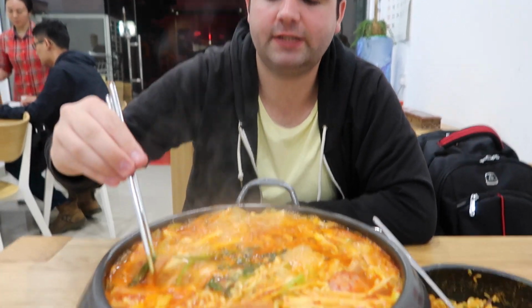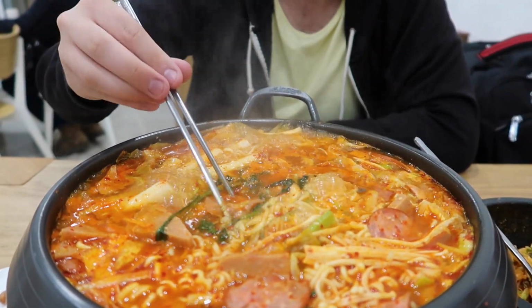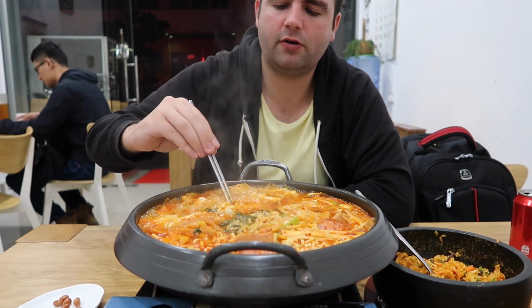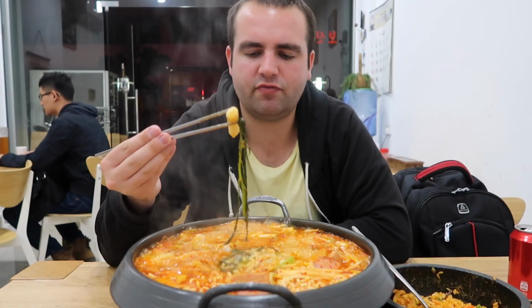This is a hot pot here. I'll try a bit of this. Sausage. It's not as spicy as Chinese hot pots. It's a bit more spicy than the bibimbap thing. Once again, it just tastes very tomatoey. It tastes very much like vegetables. It tastes quite fresh. And it is really warm.